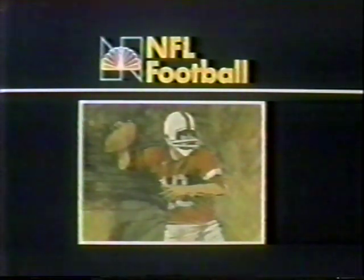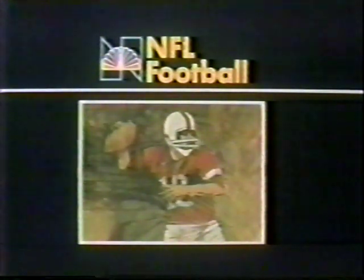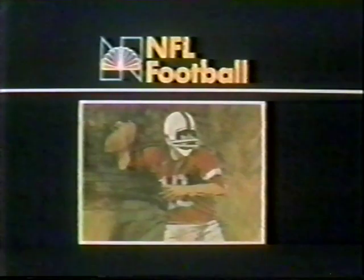3rd down and 15. Out of the shotgun, Marino. Marino with a snap, back to throw. Looks, throws to this side. Overshoots Nat Moore at the 48-yard line. Coverage by Johnny Lynn of the Jets. And the Jets punt return team comes in, and Reggie Roby, the punter, in for Miami.